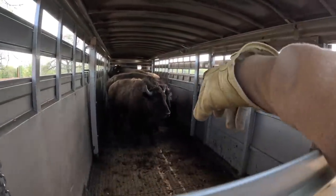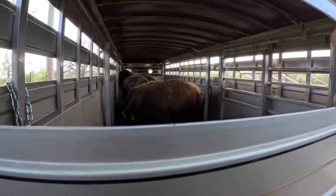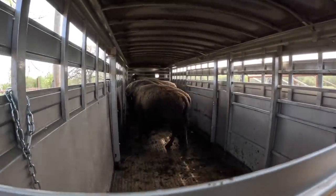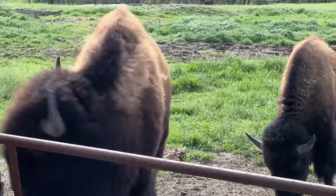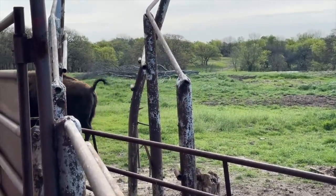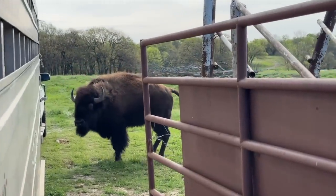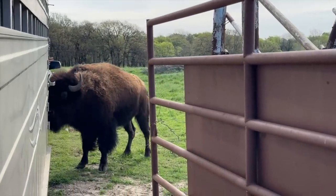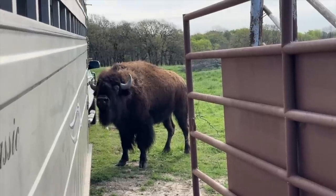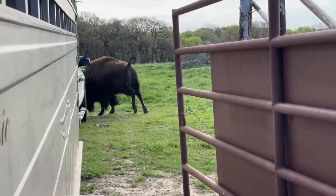So we'll put up a divider gate so they're not all crammed in one spot. I don't want them fighting. There is a feisty heifer in there. He's gonna get all jazzed up. So Eleanor's bull is what we're looking at here. He's about to be 3 years old. Oh, he's gonna get all jazzed up. Come over to this side.